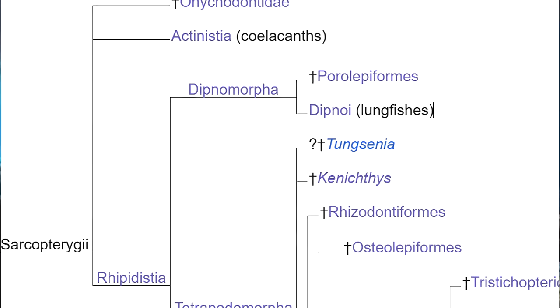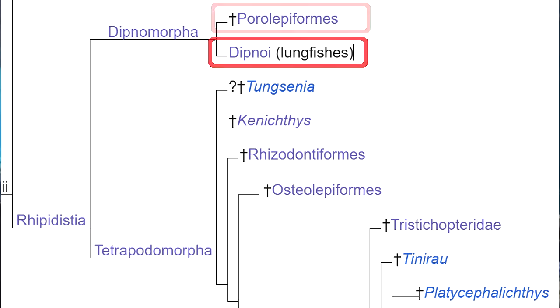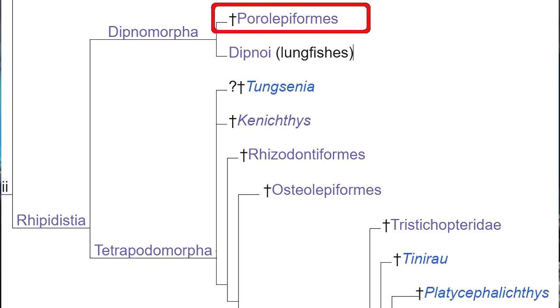Like most clades, there are 2 main groups. There is the main lineage of tetrapodomorphs and another clade of what we call lungfish, as well as a stem group of porolepiforms, an order with a number of transitional or intermediate features between those other 2. One of them, of course, has to do with the development of lungs.